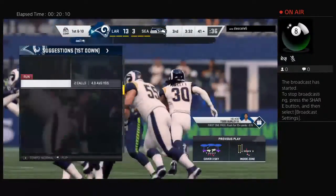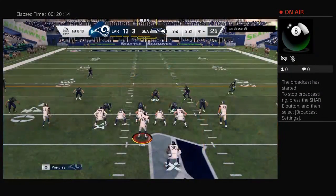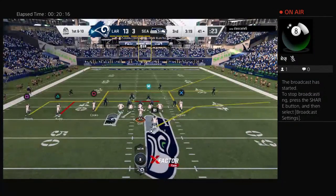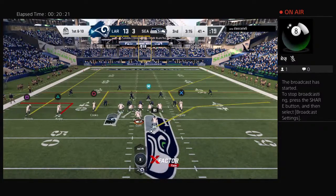It's a first down on a gain of 10. They're making it look easy out there. Another first down. So far on this drive, let me do this little bit of math here. 4 plays, 3 first downs. That's a pretty good recipe for success.